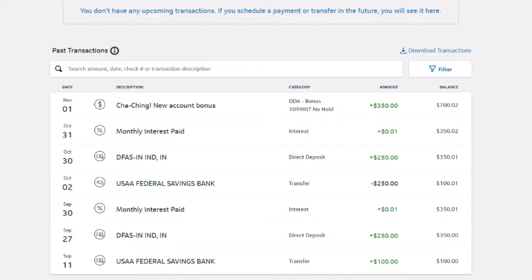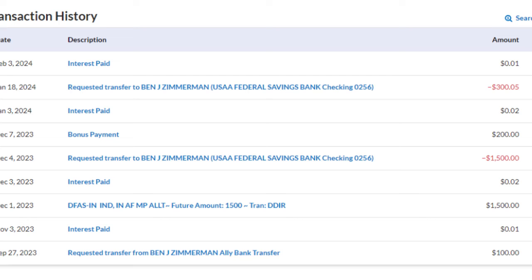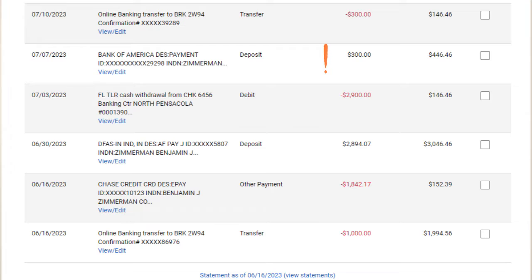Here we can see that Capital One Bank gave me a $350 sign-up bonus. I had to deposit at least $500 into this account. Now, I get paid twice a month from my job, so I made 2 different deposits of $250 each, thus fulfilling the $500 total deposit requirement. And a few days later, on November 1st, my account was credited with a $350 bonus, which I withdrew a short time later and then proceeded to close the account. Here we see a $200 bonus from Ally Bank and a $300 bonus from Bank of America.